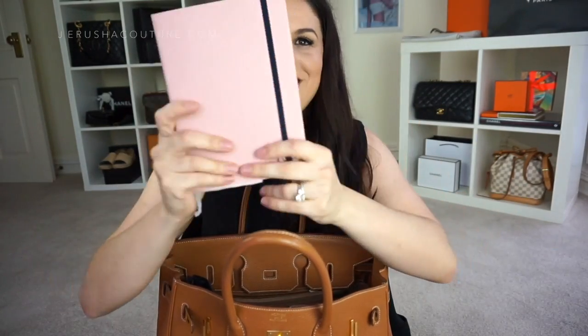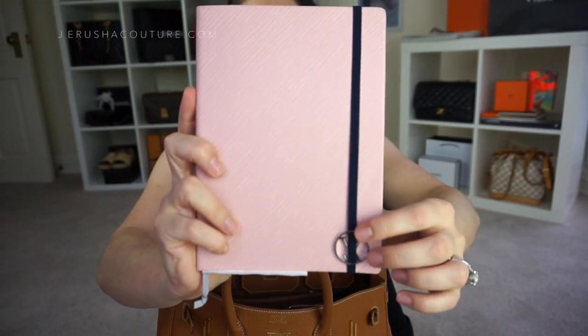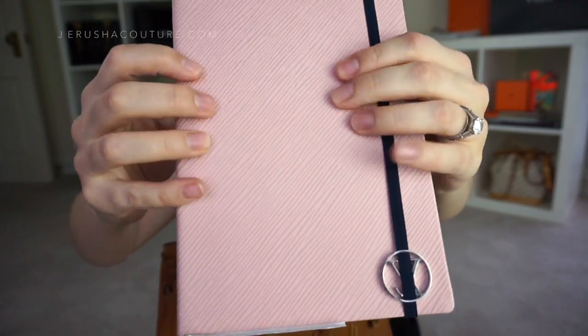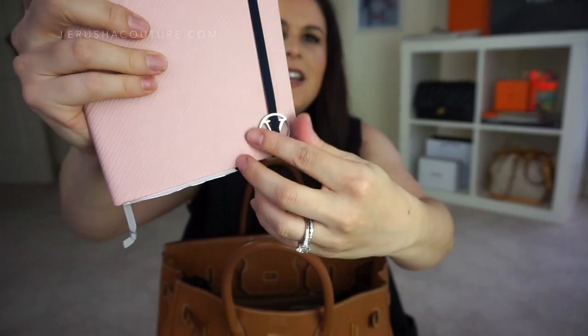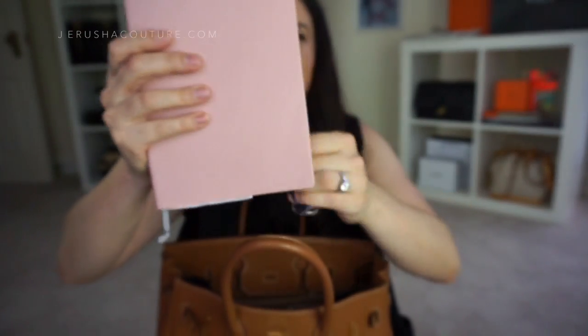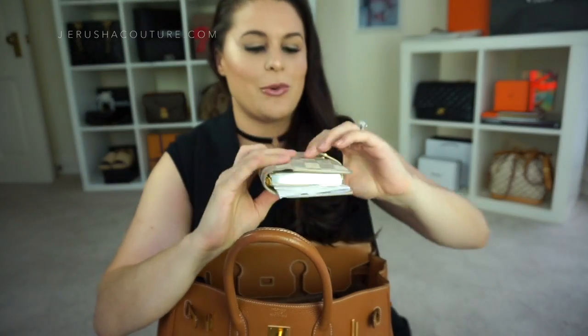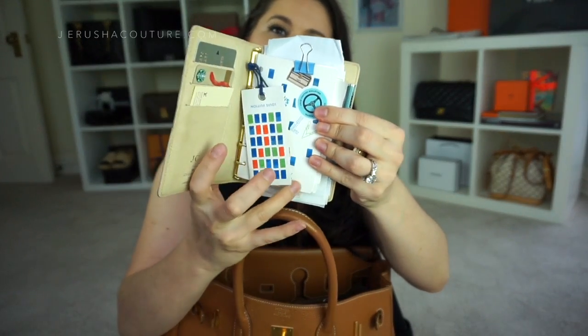So my social media book, which is the Gustave notebook from Louis Vuitton in the pink color with the Epi leather on the outside, and the little LV initials logo there, and it's just got the page holders. Going along, I have more mail. This is all in the main compartment. I have my agenda on Insta stories. I was also showing you this, and I was answering a few questions that I had on it. The stickers inside of it on Insta stories.